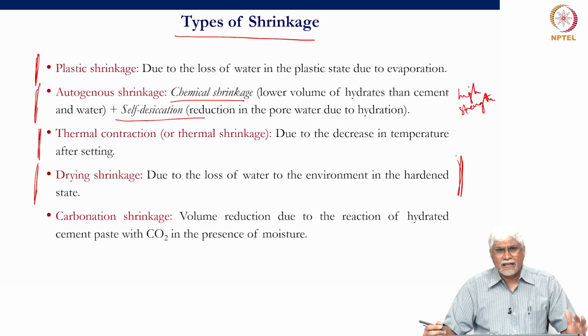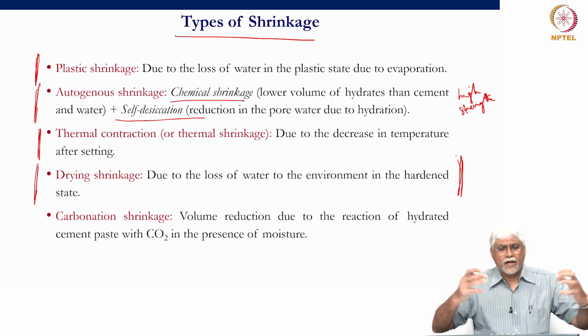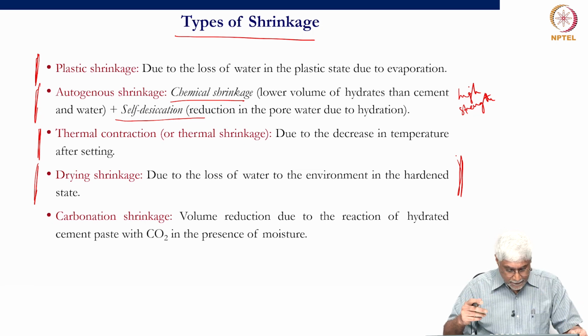Drying shrinkage is the classical mechanism that we study about, which has been researched a lot, where you have water going out from the concrete out into the environment because of a dry environment. And here again, we should remember that there is absorbed water in the adhered mortar of the recycled concrete aggregates. So this could also be released, and there is this movement which can lead to more shrinkage.